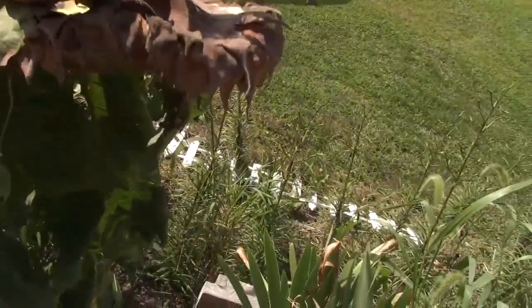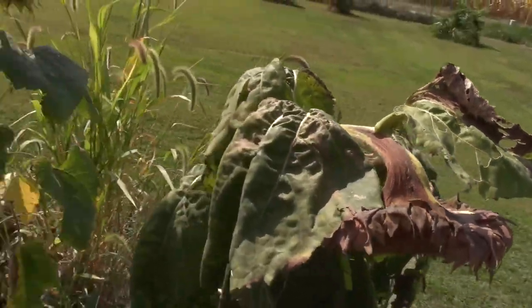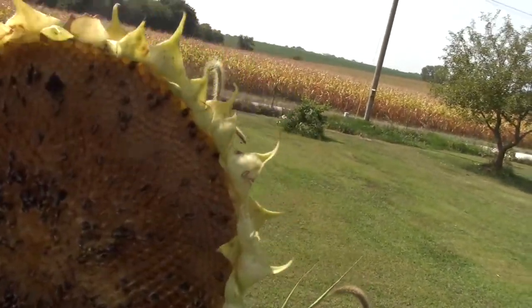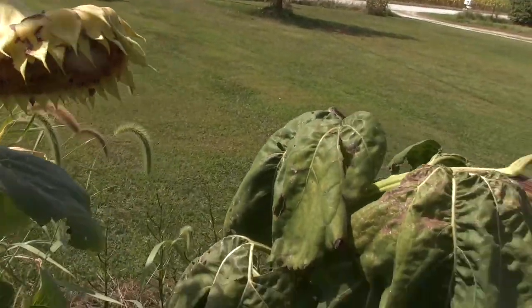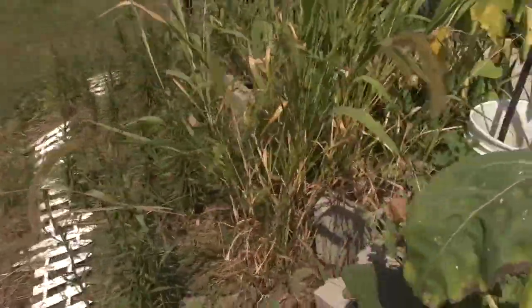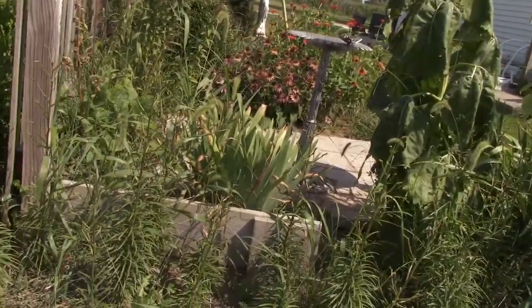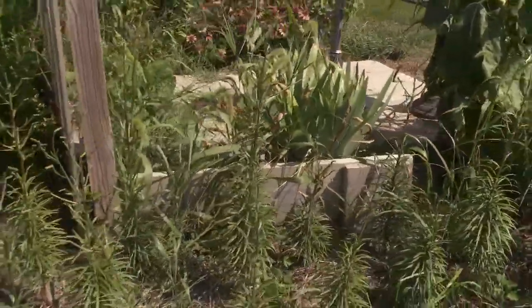The sunflowers are done, but the birds have been in there clearing out all the seeds. That's why I don't put out bird seed in the summer, because I grow sunflowers instead. As you can see, there's a few seeds left in there, but the goldfinches especially have just been in there clearing those seed heads out. All of my red tiger lilies are finished for the year, but man, they were a beauty while they lasted. Beautiful red tiger lilies in there.